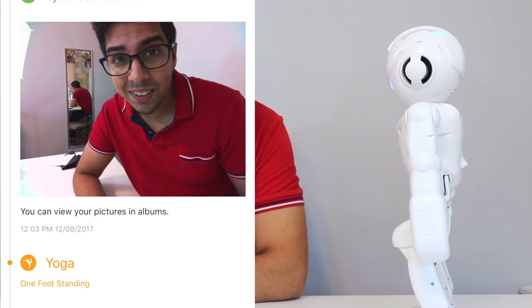Now some other things that we can look at are a few different skills over here. So we can have him take a picture. For instance, Alexa, ask LYNX to take a photo. Okay, please stand in front of LYNX. Okay. Say cheese. Cheese. Well done. You can view the picture in the LYNX app. So let's go to the app and click on album. And there I am. That's actually a pretty good quality camera.